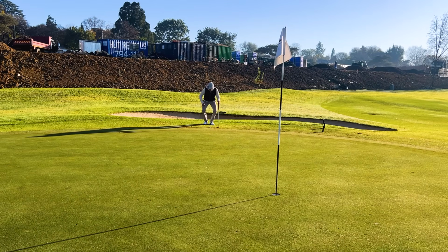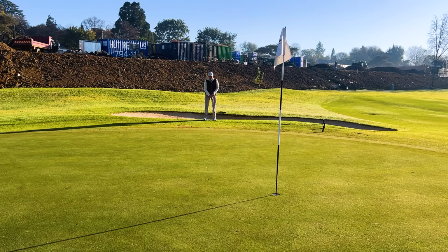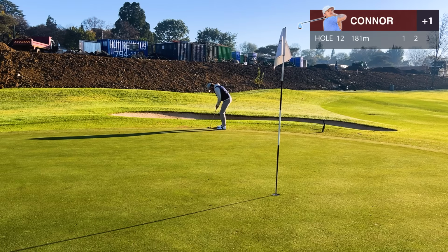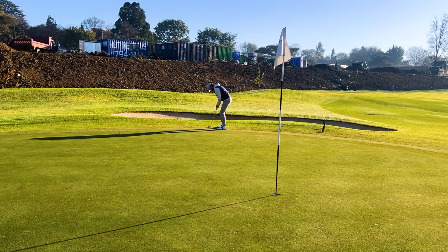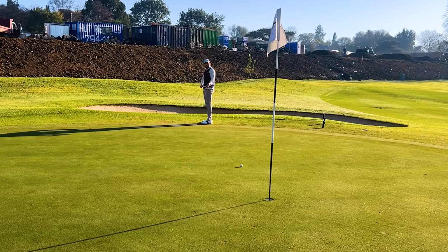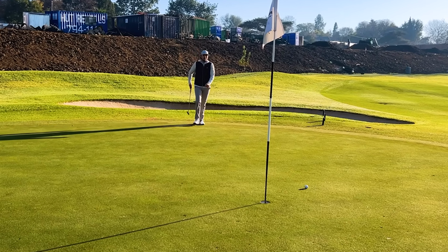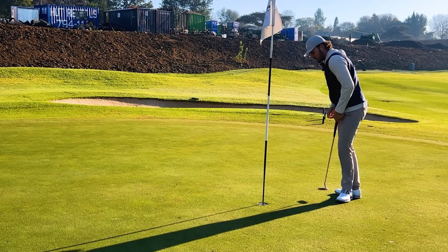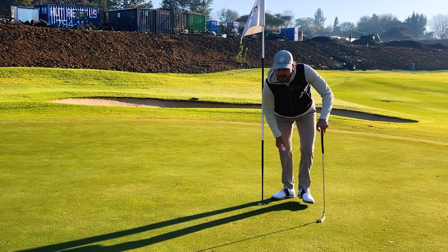All right, so we got 21 feet from back here. Also, again, straight downhill, even more so downhill and right to left. So at least I've got a good feel for the speed just going off the previous hole. Hold up, hold up, hold up. Oh, broke quite a bit. All right, bogey it is.